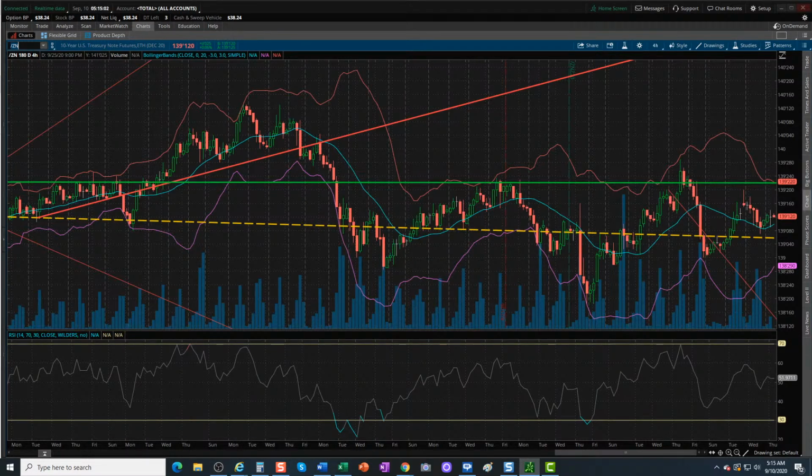10-year Treasury note up slightly, but we do have lower highs here. I wouldn't be a bit surprised to see a breakdown or a breakout. It's really speaking out of both sides of my mouth, but we're in a fairly tight trading range, and a volatile trading range at that. We did see new daily lows on bonds yesterday.